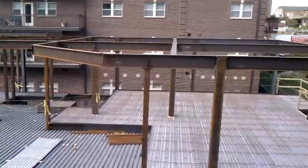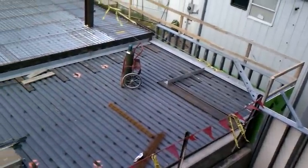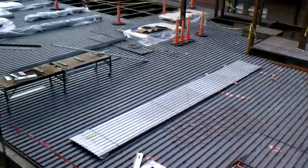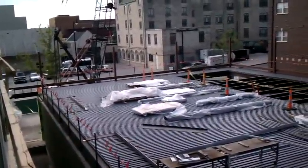The elevators are over there. And the rest of this is going to be bathrooms and storage and food preparation area. And that'll all be occupied space once they get the pedestal pavers on. And that's it.